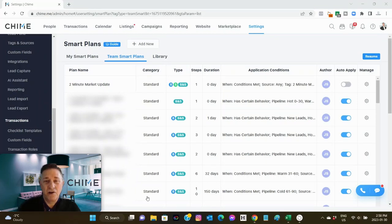Hi, Jeffrey Sefton here. I just want to show you one of the other Chime features today, and that's the integrations with BombBomb. I have BombBomb set up and integrated with my Chime CRM, and I send out market updates as well as a monthly newsletter. And if I want to put a BombBomb video into that, I can do that.